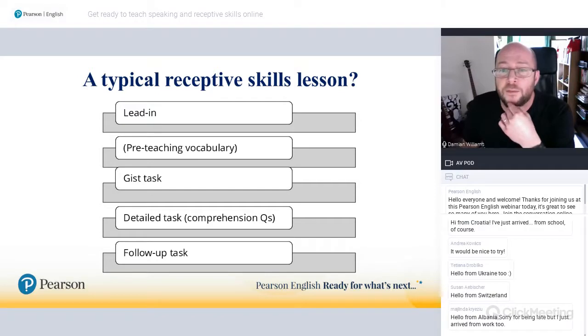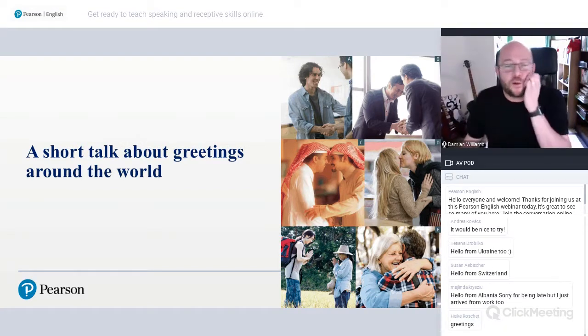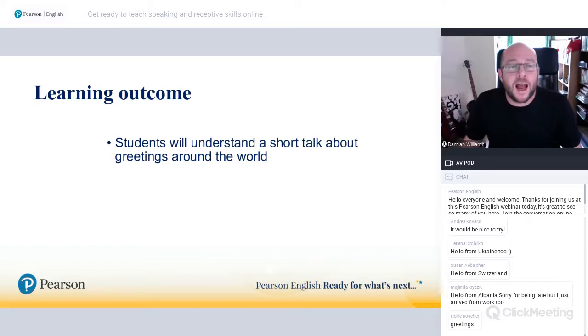So this is from one of the listening lessons in Roadmap. This is the extended, the other part of the book. So as you can see, I was going to ask you, what do you think the topic of it is? But I've told you there. So as you can see, the text that they're going to listen to is a short talk about greetings around the world. Different ways people greet. And the learning outcome, or our goal, is students will understand a short talk about greetings around the world.